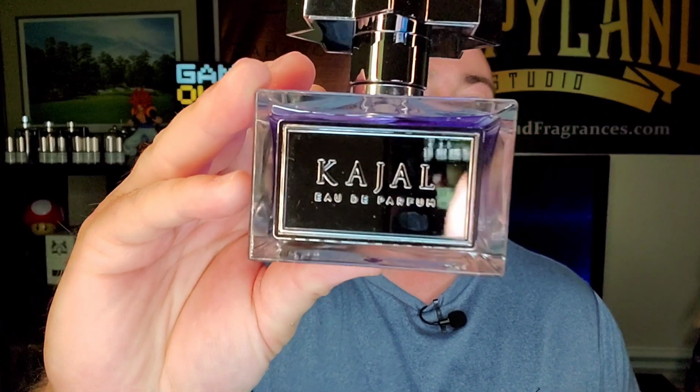I would just say dress to impress with a fragrance like this because it has that elegance, but it's so fresh that it's definitely something you can do in the hot weather. You know, business settings, weddings, outdoor events where it's a dressier occasion. Kajal Eau de Parfum is definitely going to work for that.